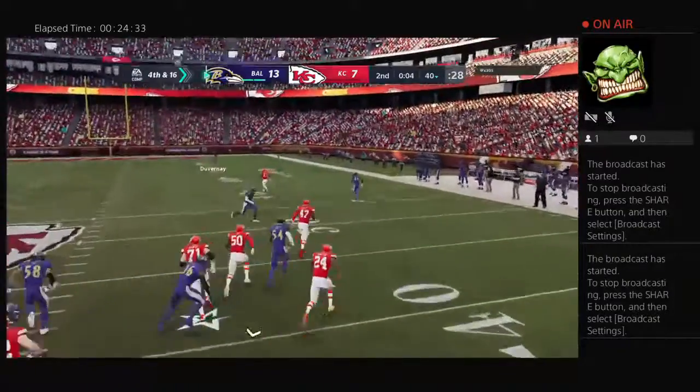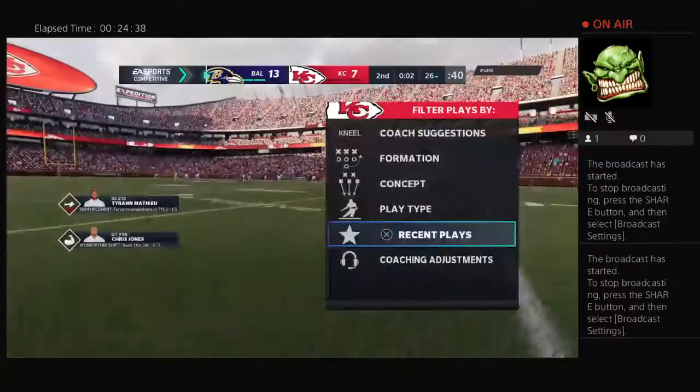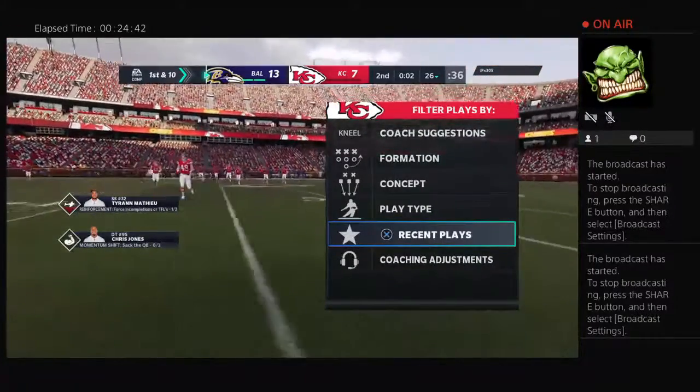And he gets it away, a directional kick going toward the sideline. And this one will not be returnable as it sails out of bounds at their own 26-yard line.